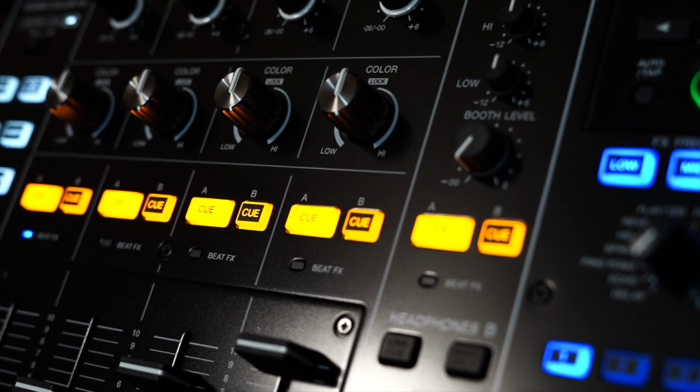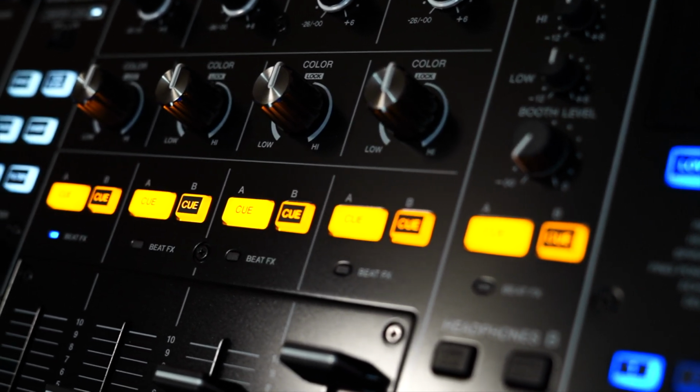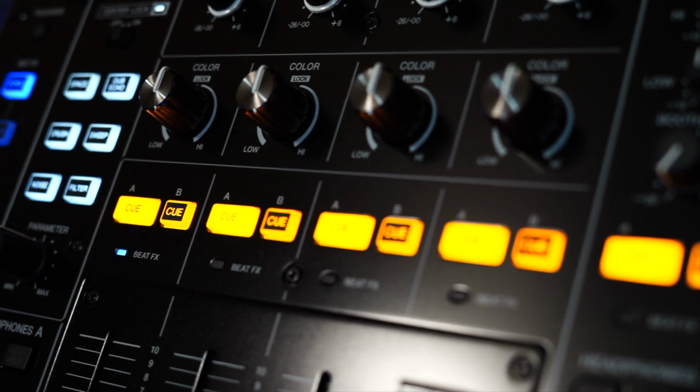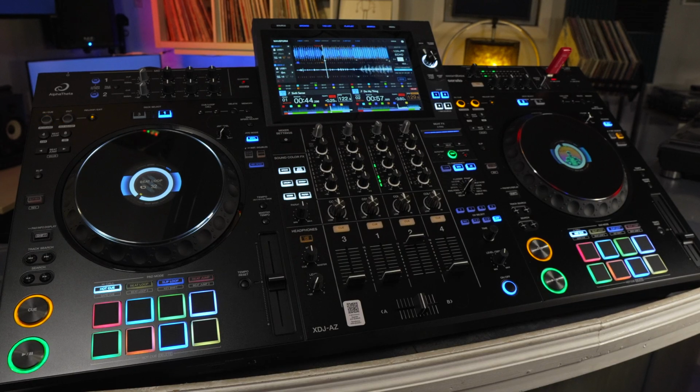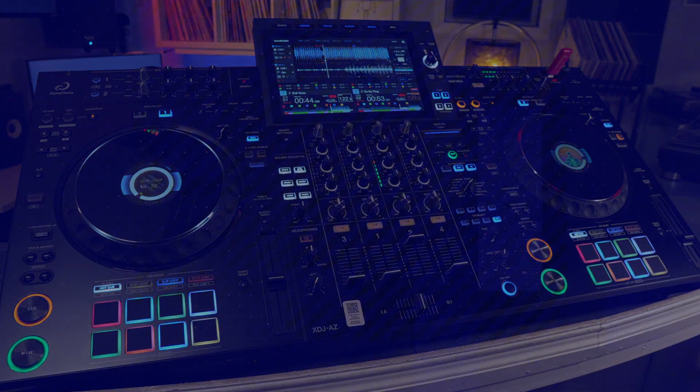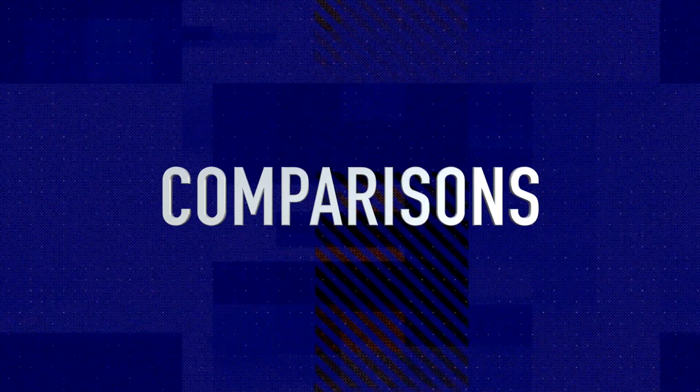Finally, the inclusion of a dual queue system would be the icing on the cake, making it easier for two DJs to do tag team sets or pass back and forth. Now, none of these things are deal breakers, but they would have been nice inclusions at this price point. So let's do a couple of comparisons.